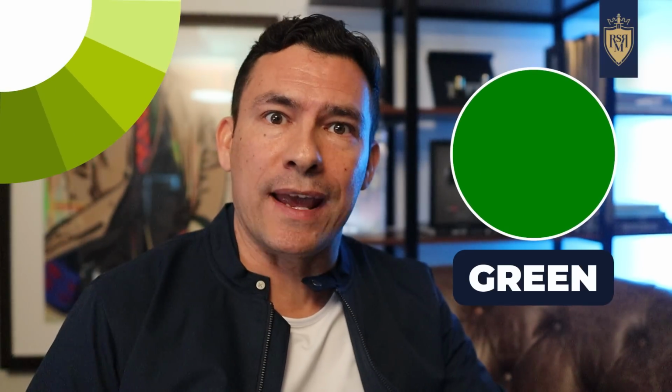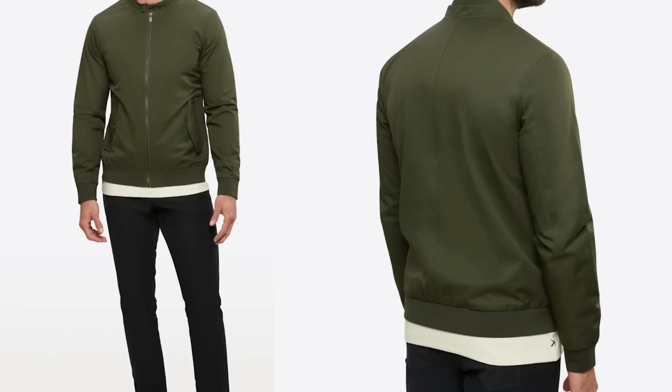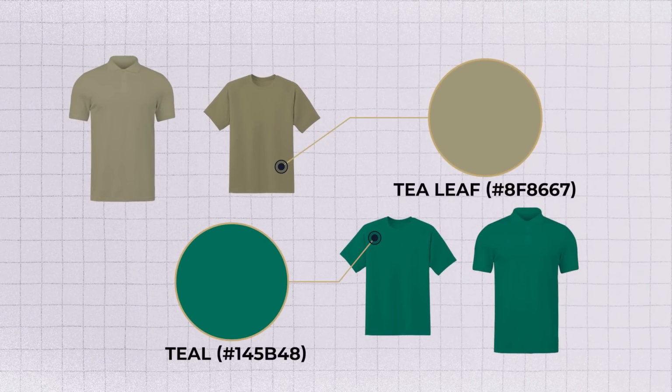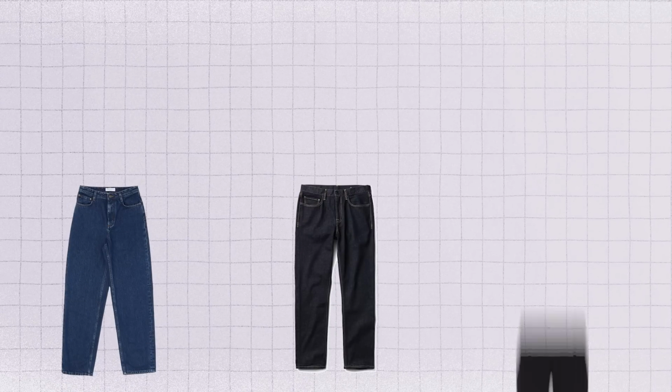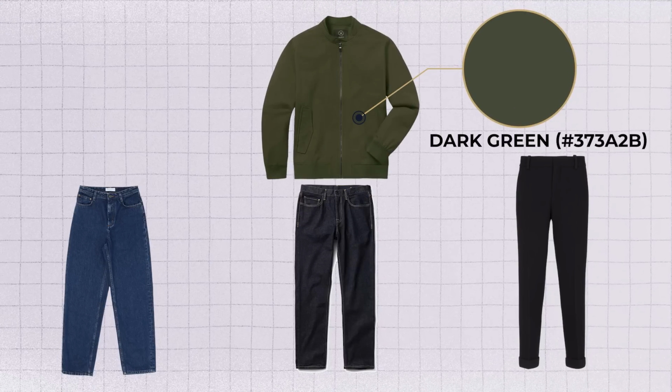Now, what about green? It's an earth tone, and for most men in their complexion, I think that this is a color that's really underutilized, one of my favorites. Now, I find with lighter colored greens like tea leaf, teal, right here, it's going to work really well in t-shirts. It's going to work well in polos. Now, when it comes to jackets, a lot of guys are hesitant, but it's easy to slip into your wardrobe if you've already got a lot of dark colored jeans. So if you've got indigo, if you've got raw jeans, if you've got, let's go with black trousers, anything like that, the dark green jackets are going to be able to slip in.